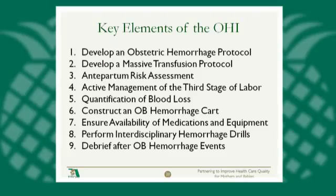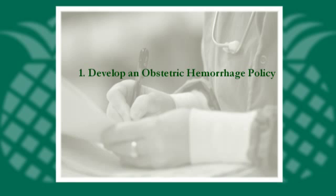We also asked everyone to construct an OB hemorrhage cart so that you can quickly respond, to make sure that you had medications and equipment available, to perform hemorrhage drills, and to debrief after any events that you had.